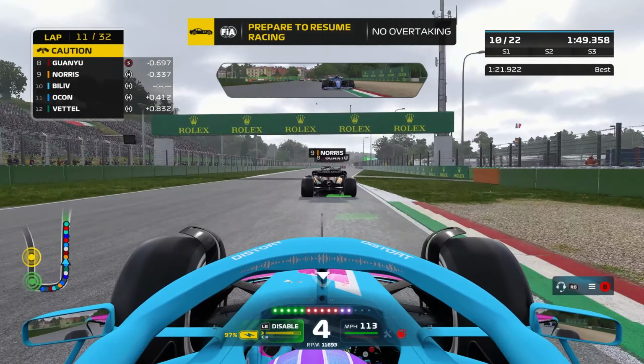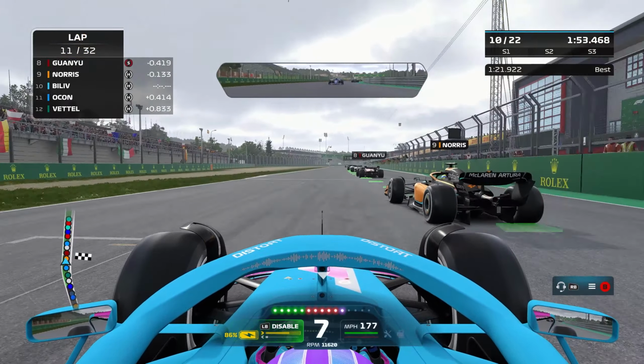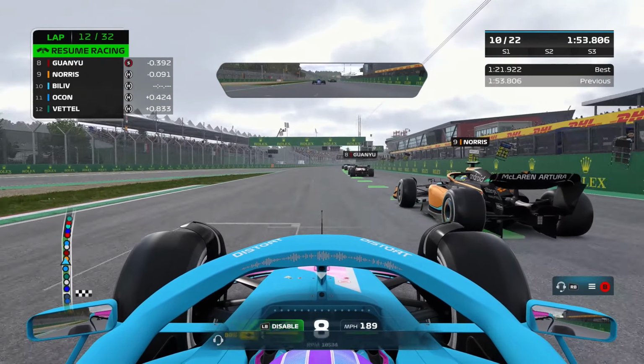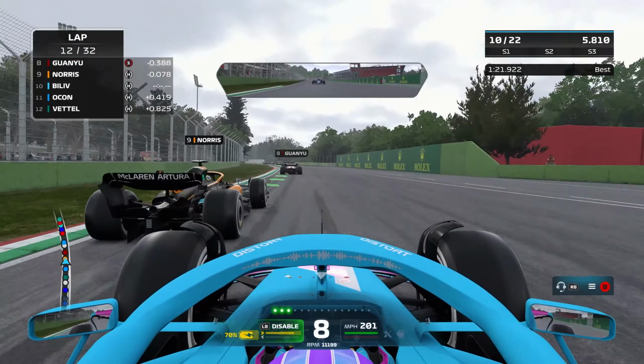Prepared to go racing again. Gonna get right up behind Norris here. Try and get alongside him to get past as we go across the line. I actually got a good restart off the safety car then, I think.